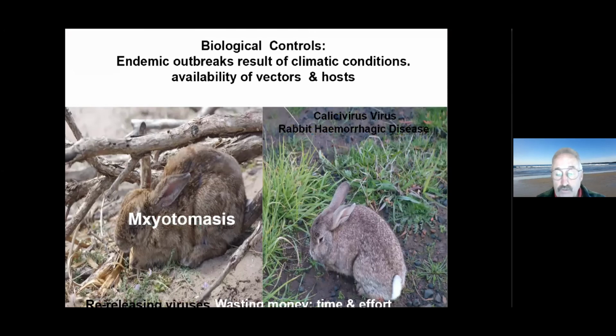The biological controls, I just mentioned again in regard to their impacts. So probably 10% of rabbits might be killed by Mixo now. It's getting less every year. Maybe 30 to 60% of rabbits are killed by the combination of the caliciviruses, definitely getting less every year. Re-releasing viruses when they're endemic, in other words, they're in the environment now, and they will respond to climatic conditions and whether there's enough vectors, things to spread it around, whether it's flies or mosquitoes, and are there enough viable hosts? Are there enough rabbits that are not resistant to the virus to carry the virus through the population?